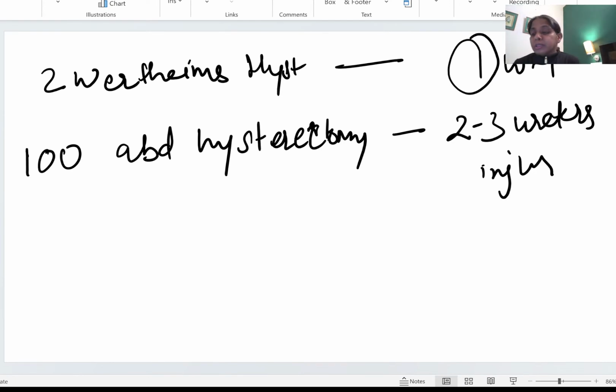So that is the answer to the question: most commonly ureter is injured in which gynae surgery? The answer is abdominal hysterectomy, because we quite frequently do abdominal hysterectomy. In my practice, I do one hysterectomy daily, whereas Wertheim's we do once a month, or rather one surgery in 2 months. I hope it is clear to you.